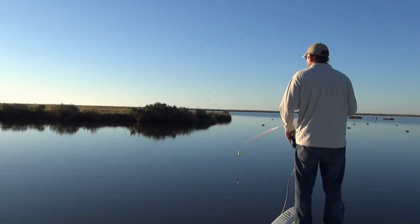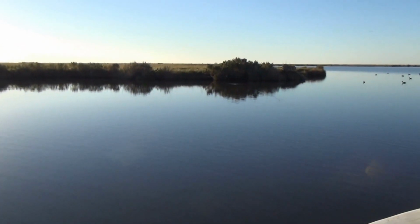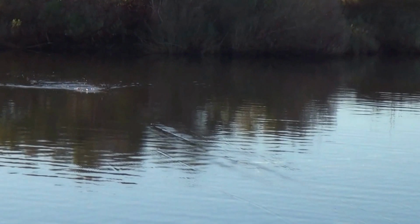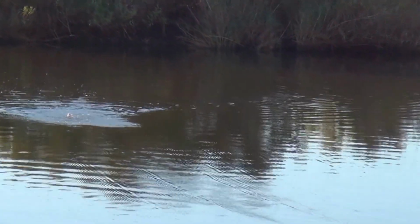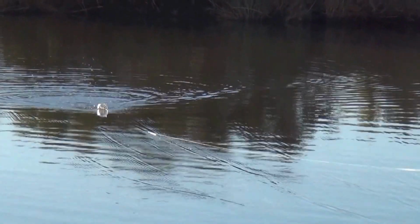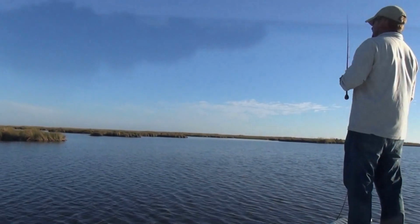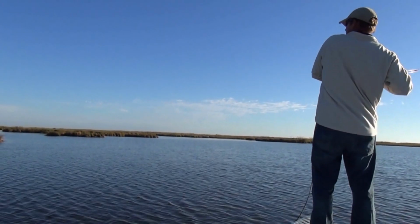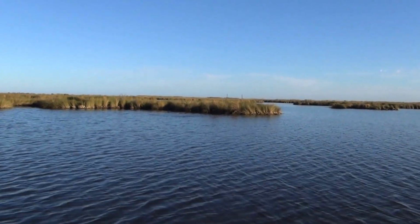Like I say, I know I'm gonna spook one right here because we've seen lots of reds. So I'm actually gonna give a cast off this point because I seen some nice ones earlier cruising that shoreline. There's one off that point, finally. Pretty good one too. Finally got one on that cork. Pretty decent fish.